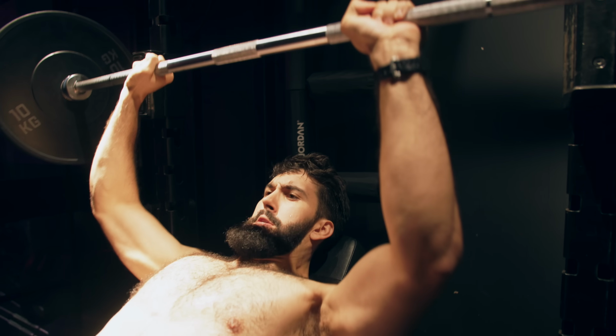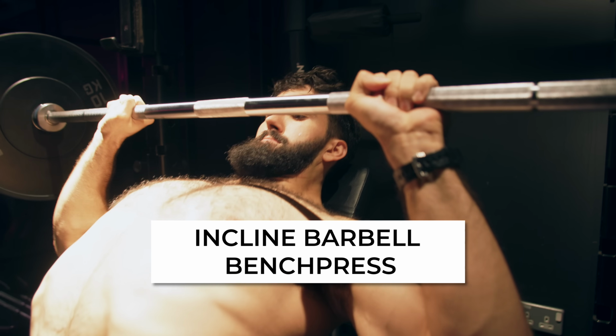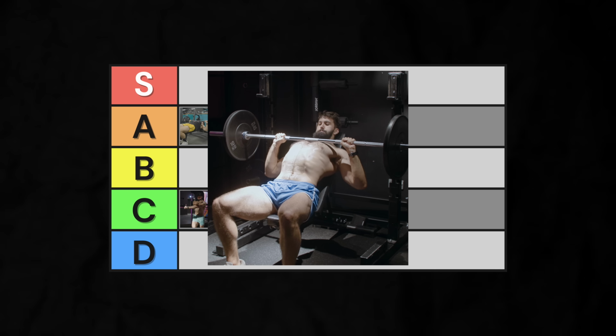All right, next, the incline barbell bench press. The incline barbell bench press, I would have to rank as A tier again. It has all the benefits of the barbell bench press. It even has the benefit of preferentially stimulating the clavicular fibers.